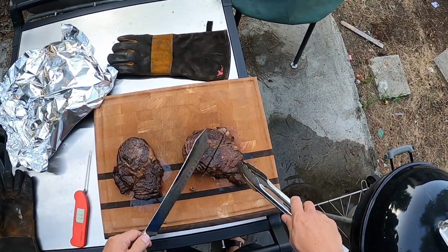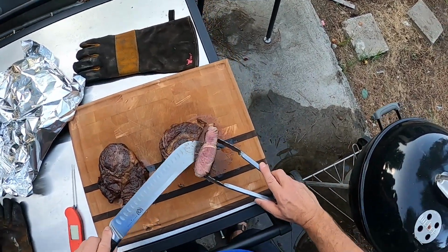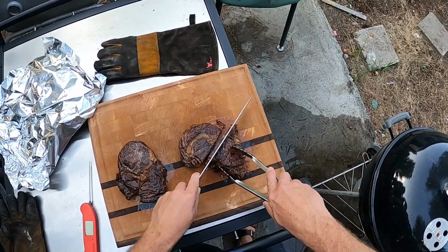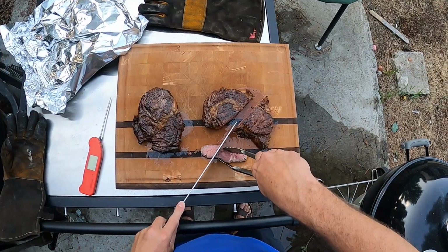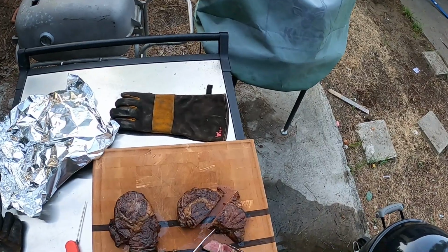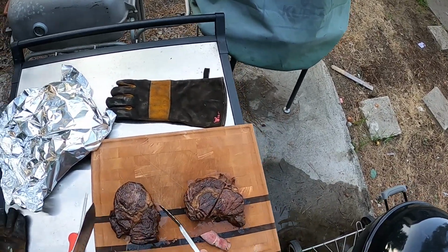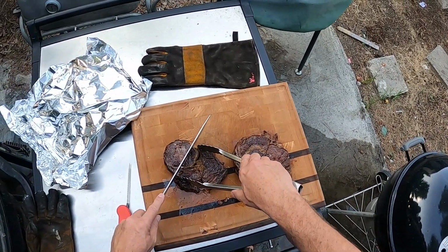So super tender, super tender. Colors don't always show up great on camera, but that's a nice pink color in the middle. Let's take a little bit out of the middle here and give this a taste. Should be delicious. Yeah. It's everything you want in a steak. Great beefy flavor. It's nice and juicy, good mouthfeel. It's tender. You can bite right through it.